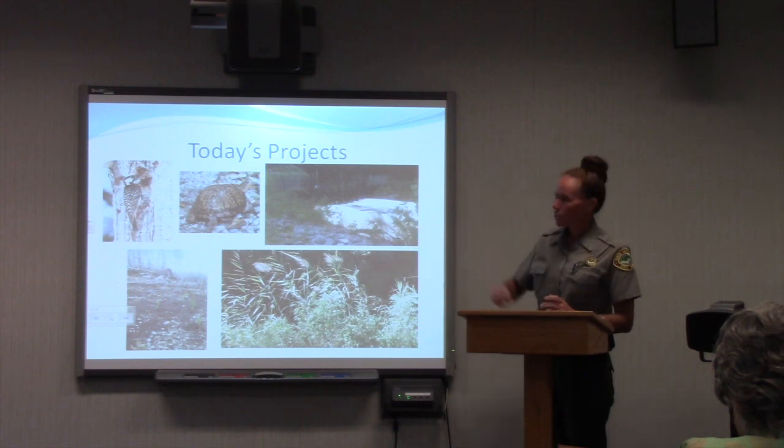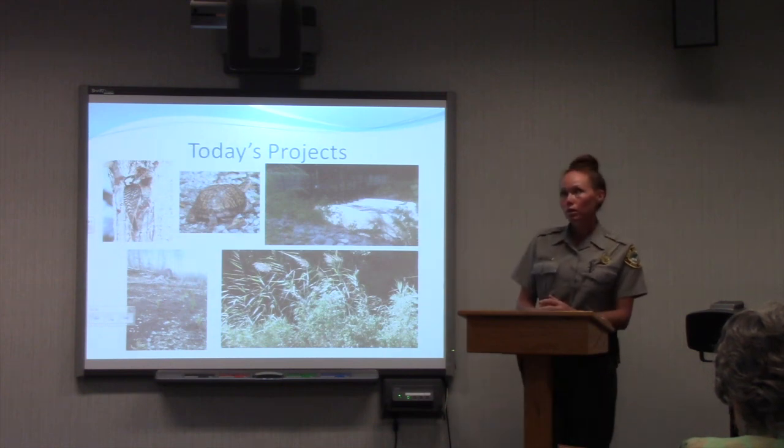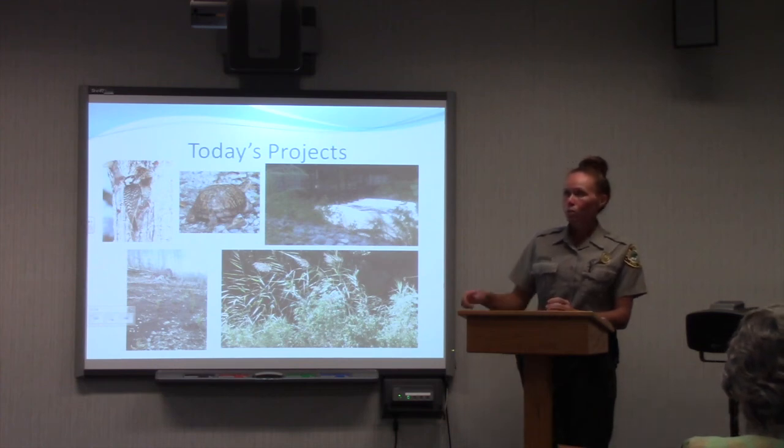So this is the largest of the structures. There are four total on the state park side, and one of them is actually part of the South Martha Washington Trail, so you can walk across it.